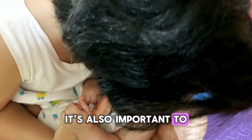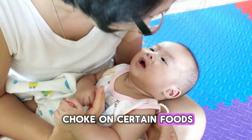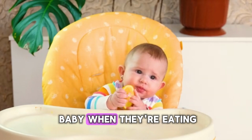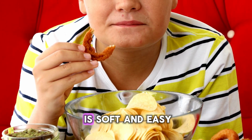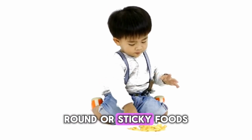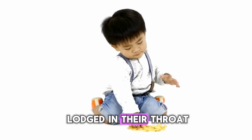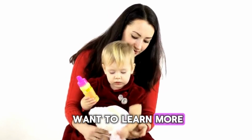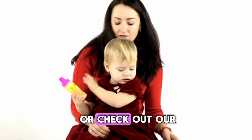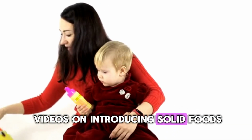It's also important to note that babies can choke on certain foods, so make sure that you always supervise your baby when they're eating. Make sure that food is easy to swallow. Avoid giving your baby hard, round, or sticky foods that can easily become lodged in their throat. So again, if you want to learn more about introducing solid foods, please contact your pediatrician or check out our videos on introducing solid foods.